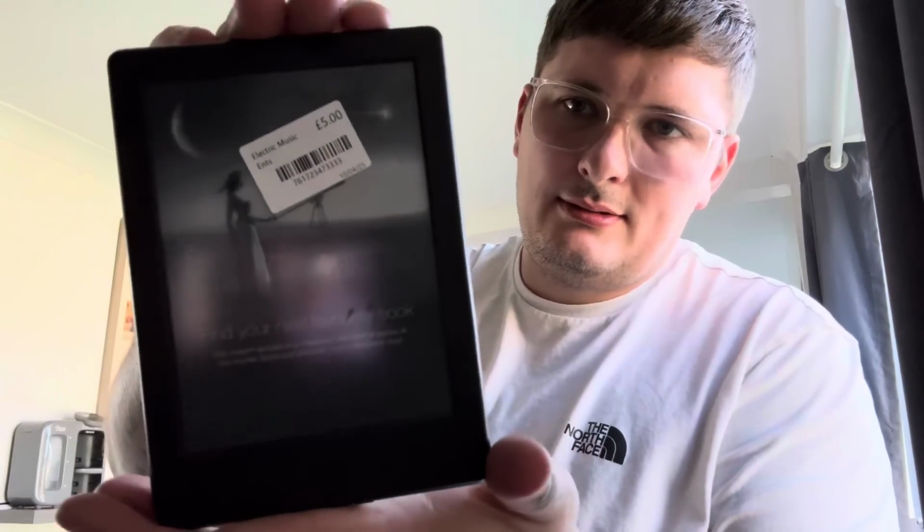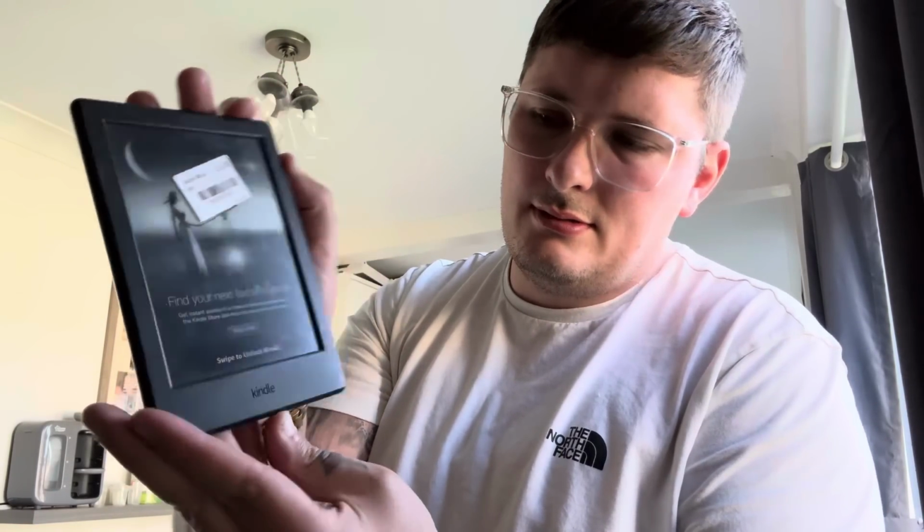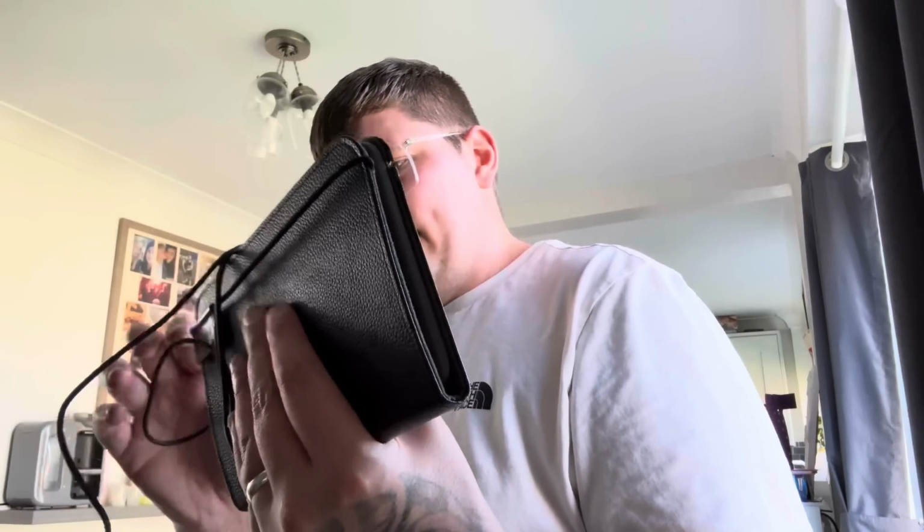working, happy days. I think I picked up every generation of Kindle. This Kindle, again. Oh, swipe to unlock. Swipe up. Fully working, just don't know what generation it is. So the wire's a bit shit, I think. Another Kindle with a charging emoji on. Probably needs a charge. And then, last but not least, you probably guessed it by now. Another Kindle.